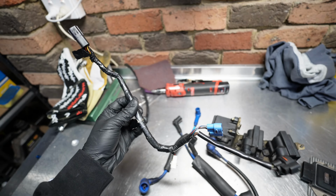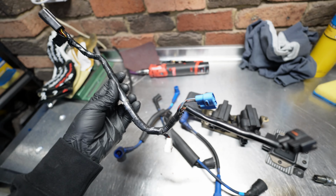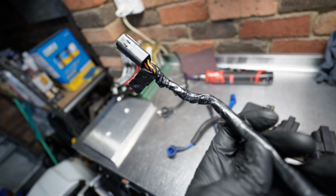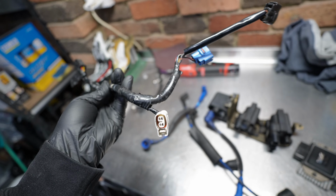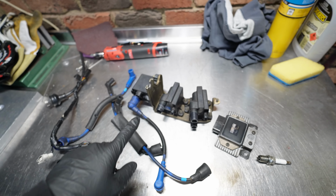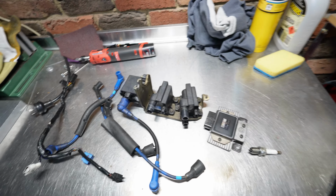This is the ignition coil harness. I've actually replaced this one. So this came from a wrecker, but this was better than the one I had in the car. But you want to check for splits in the wiring, which there are none. This looks okay. And of course, the ignition coils. Now, if I was to replace one with a brand new unit, I'd replace all three and possibly even the igniter as well.